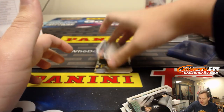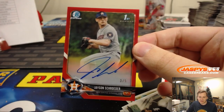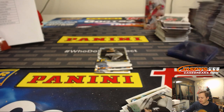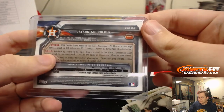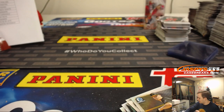Next autograph for the Astros. Red refractor auto 3 of 5, Jason Schroeder. Houston Astros, King D. I think they were $14.99. Gets a red refractor auto numbered to 5. Wow, great case. Very nice. 66th overall pick. Awesome. King D, Astros fan too. There you go.